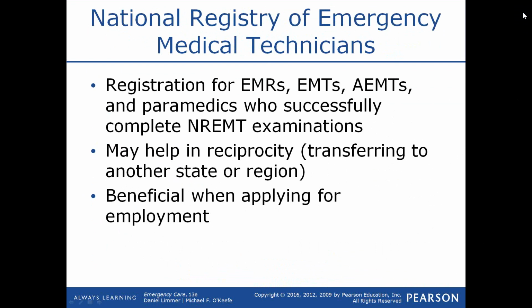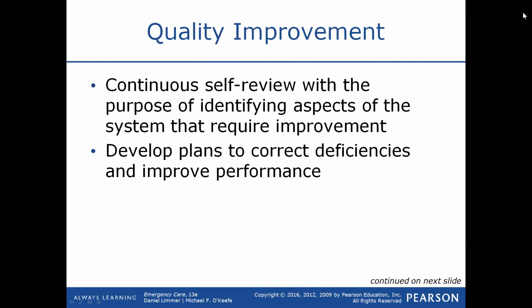And by passing National Registry, again, 48 states acknowledge that as a competency and allows you to move from state to state without having to take their state tests or having to reapply for a state license. So it does help you with reciprocity, and it does help you when applying for employment.